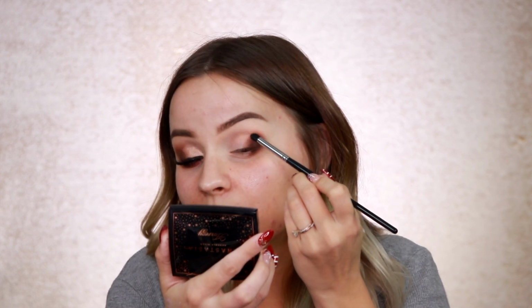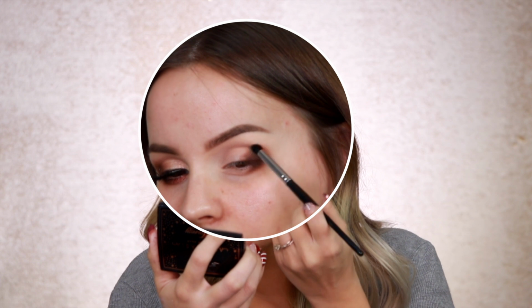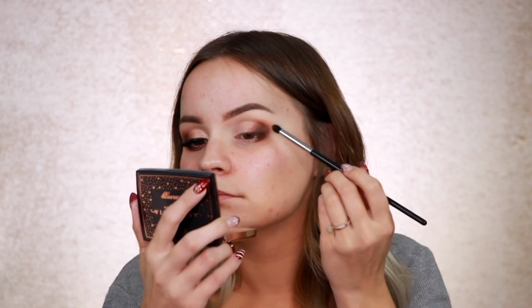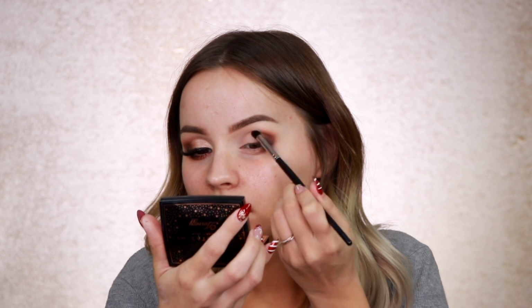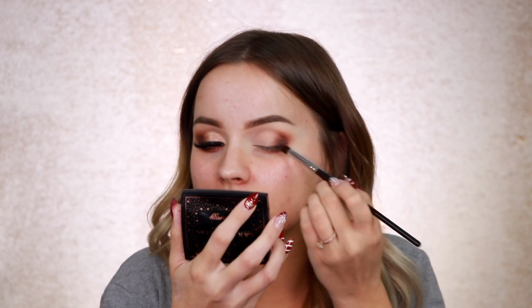And again, you guys, I'm applying the product basically in tapping motions, and I'm just kind of pushing it back and forth. Press, pat, and push is the new blend. For me, anyway. I'm just going to move my head back and forth to make sure I'm matching it up with my other eye. And going to continue blending. Or more so just pushing the product to where I need it to go.